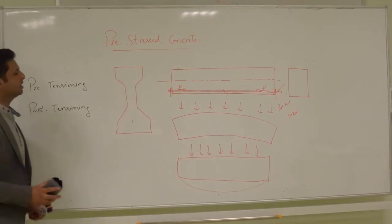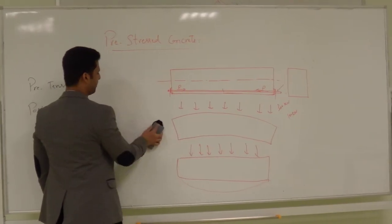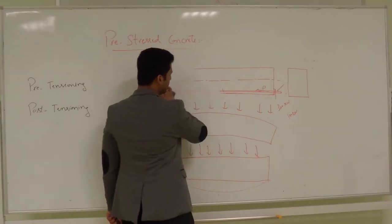Is it interesting? Yeah. I saw they use it in the College of Art for the boys.